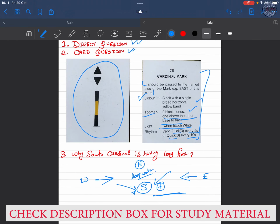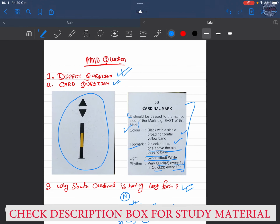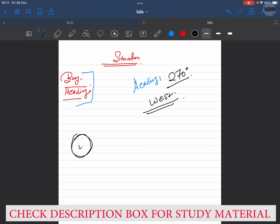So now next question, and very important, buoy heading, and this is situational based question. Surveyor might tell you your heading is 270 degree and you are seeing your west cardinal mark. Which action you will take? Suppose this is the west cardinal, your heading is this 270. Okay, always remember, this is a thumb rule.